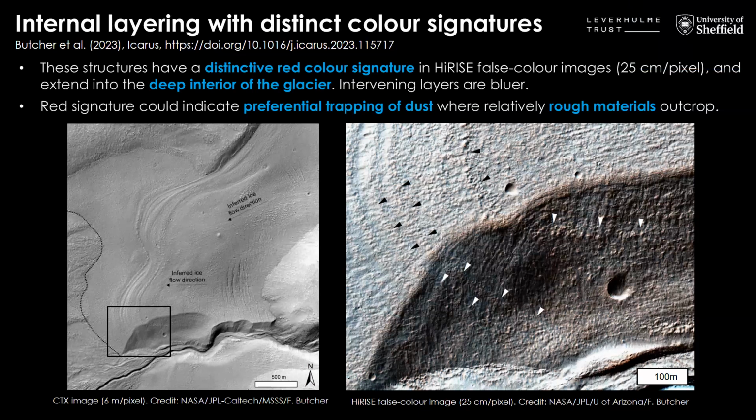Yeah, it's likely to have a very different seismic velocity. If it's anything like on Earth, ice will have a very different seismic velocity to near-surface lithic debris and weathered sediments and so on and so forth. But yeah, smashing. Thanks very much. Thank you.